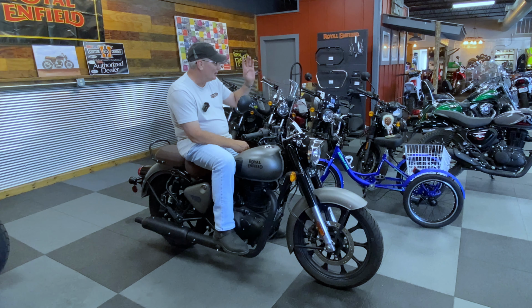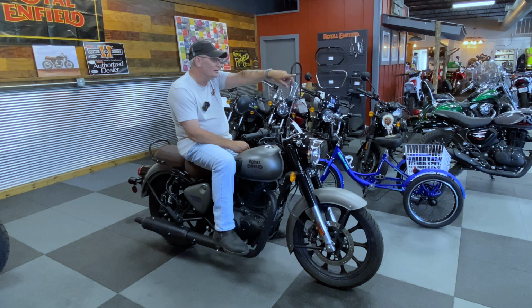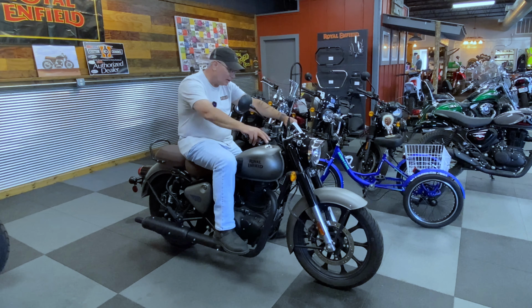And then the Hunter, the Meteor, both the Meteors and the Shotgun are more modern designs. But I really do like these. I really think this is a nice bike.